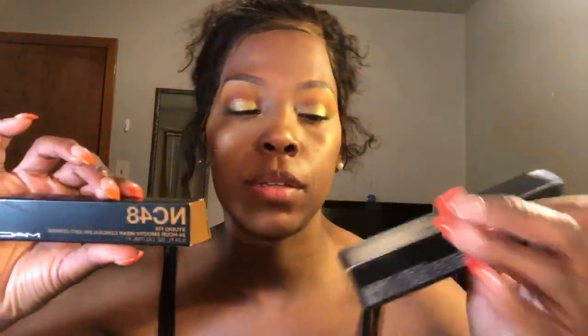Is that upside down? Yes. NC48 and NC50. That's what's under my eyes, and they're amazing. They dry matte, and I love them. So if you want to try something, try that. If you want a concealer that dries matte when you use it, that's the one.